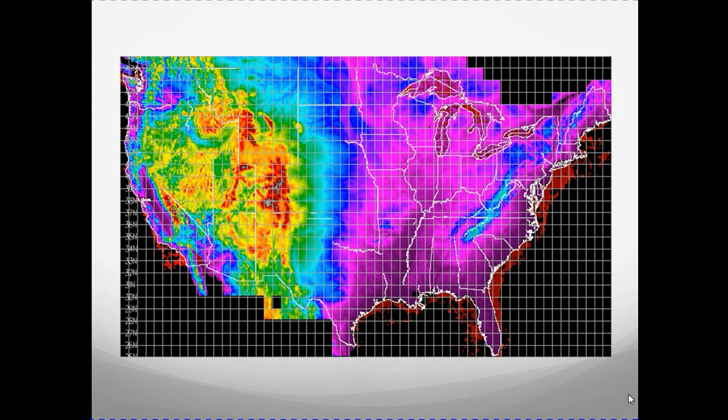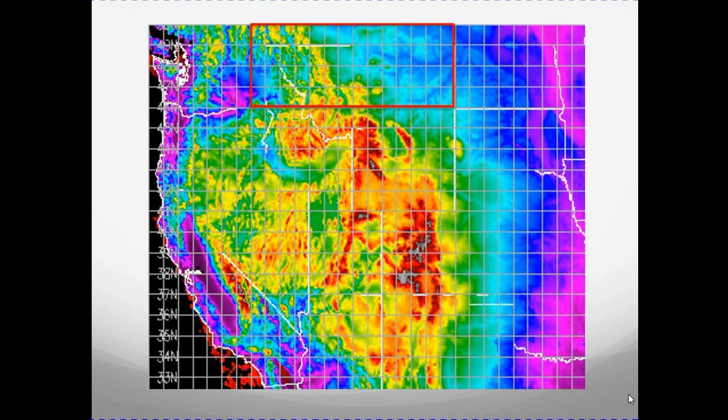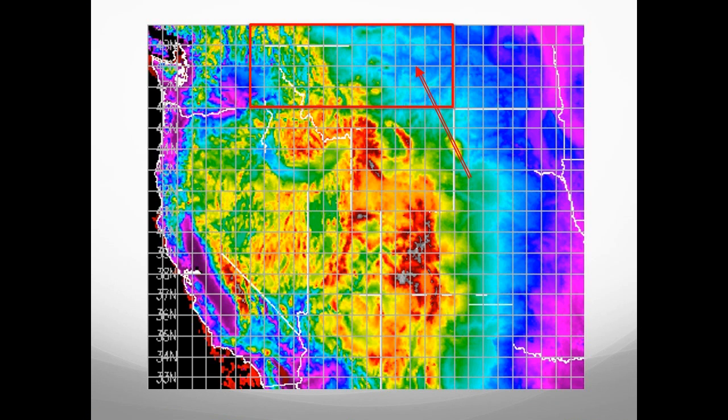This topographic map of the U.S. shows Montana's location. Looking at this map, we can clearly see both sets of U.S. mountains, the Appalachians and the Rockies. Zooming in, we get a closer look at the elevations in the northwest. Glasgow is located here, on the leeward side of the Rocky Mountains, thus putting them in a rain shadow.